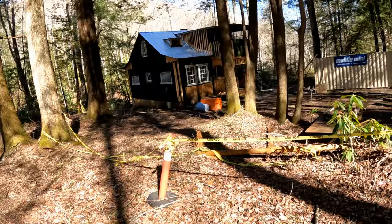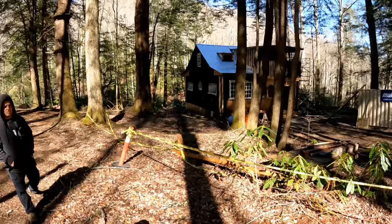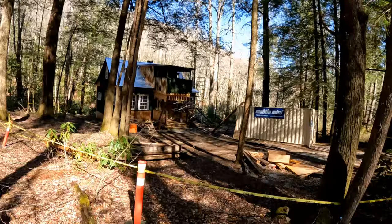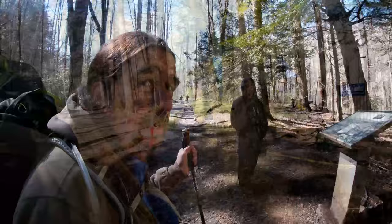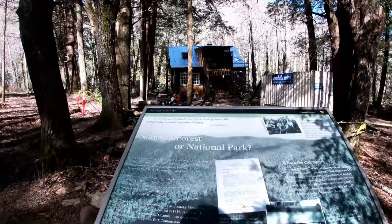So, out of all the remnants of cabins that we saw heading up this road, they're preserving that one. The only one. And the reason is because that was the house of Colonel David Chapman. He was one of the pioneers of creating the Great Smoky Mountains National Park.